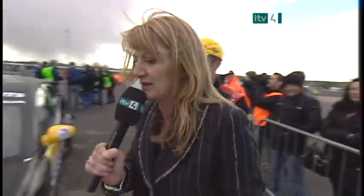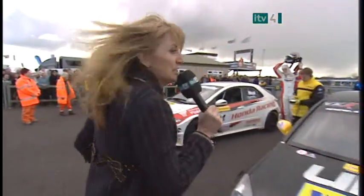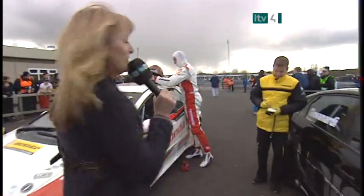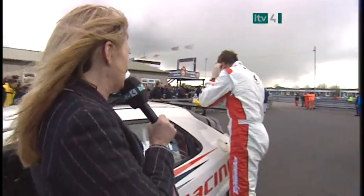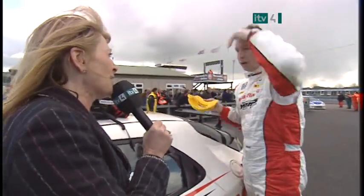So now let's see if we can run over and grab a quick word with Matt Neal over here, 2nd place finisher, just taking his helmet off, and definitely the man on the move throughout that race. Started down in 12th and has finished up on the podium in 2nd place. Matt, well done, fantastic result. It was busy. Yeah, over the moon.